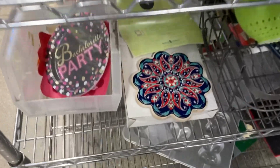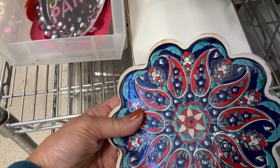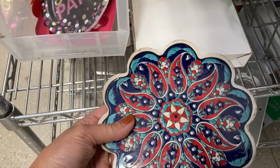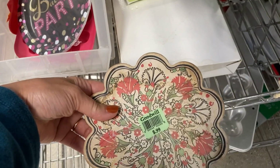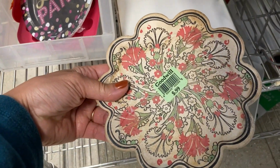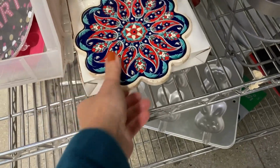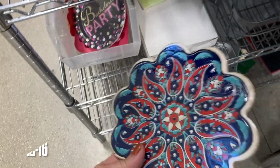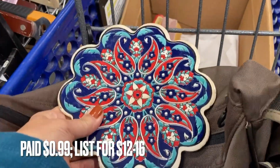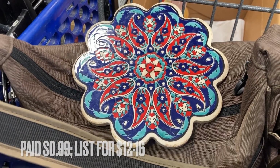I'm here where the utensils are gathered, and I noticed this trivet on a lower shelf. It is ceramic, it is hand painted, and it is really pretty, very colorful. On the back you can see the imprint of the design, and that also shows me it's got quite a bit of age. There is a little bit of roughness along the edge, but it seems fairly intact. So I am going to put that in my cart and take it along with me.